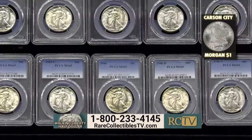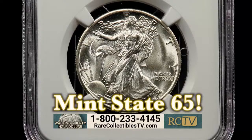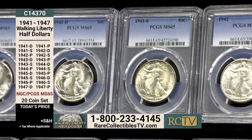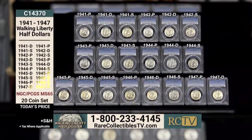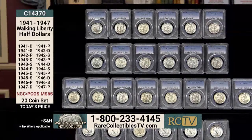Today, you can acquire this complete victory set of 20 coins, Walking Liberty half dollars. That's 20 coins, all in Mint State 65 condition, gem quality, and it's not going to cost you $6,000. I mean, that'd be a great price, $5,500. That would be a phenomenal price for a 20 coin victory set in Mint State 65. I'd say, see if you can buy two or three of these sets if you can swing it. But my pricing is based on my cost, and I managed to acquire a fantastic deal on these victory sets that I have here today.